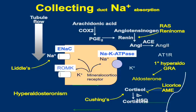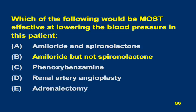The treatment is to block ENaC with amiloride. Spironolactone acts on the mineralocorticoid receptor, which is upstream of ENaC. Therefore, spironolactone would not correct the hypertension or the hypokalemia. And so amiloride works, not spironolactone. And that's why B is correct and not A.